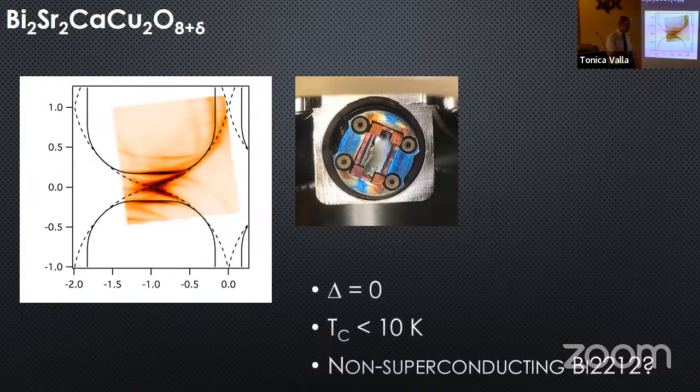You fill some container with liquid oxygen, you dip your sample into that, you close it, and you heat it to 1,000 degrees. And the most oxygen that you could push in that way would give you TC of 50 Kelvin. Here, we got TC of zero, so non-superconducting sample.